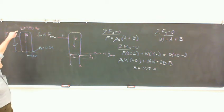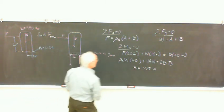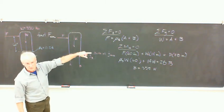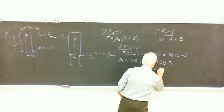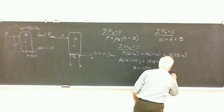Because B is greater than it could be. Couldn't possibly be that. So that means it's going to tip. Once F reaches a certain point, when B equals 350, then you know A is no longer in contact because A has reached zero at that point, and so therefore it's going to tip. B is greater than 350, which is W, so it tips.